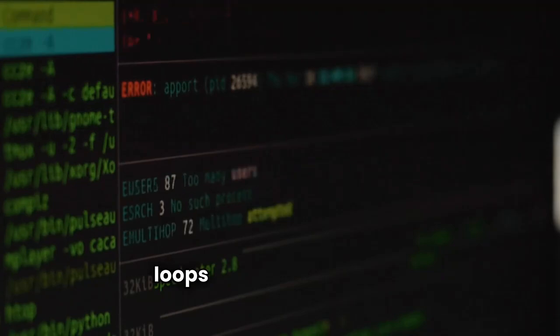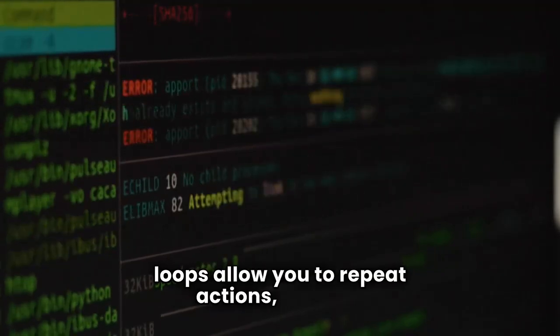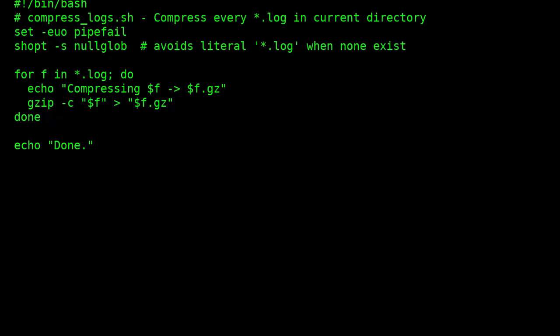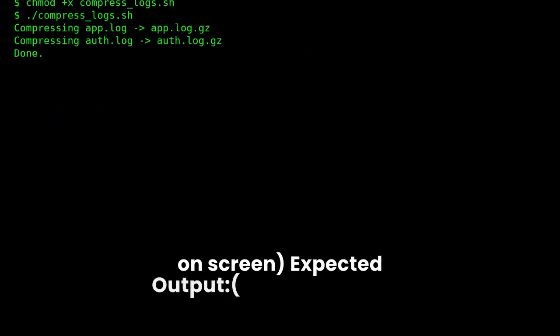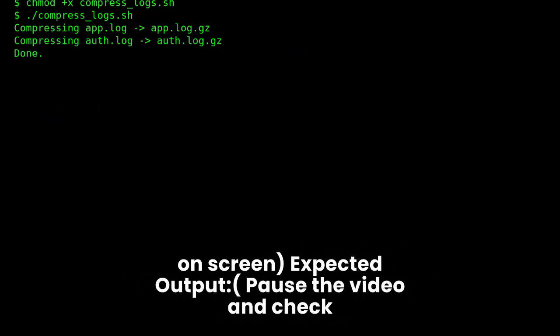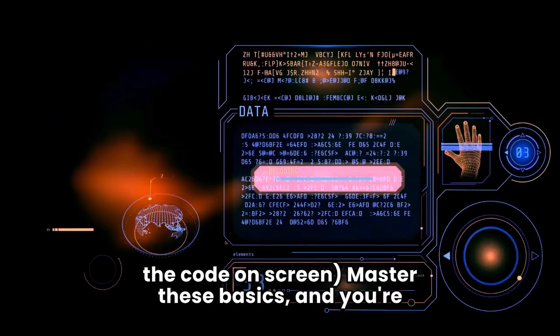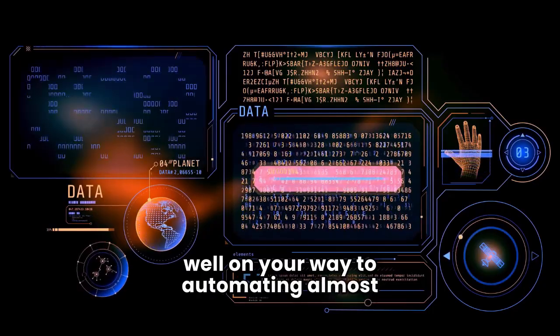And for loops allow you to repeat actions, which is incredibly powerful for processing multiple files or items. Input code. Pause the video and follow the code on screen. Expected output. Pause the video and check the code on screen. Master these basics, and you're well on your way to automating almost anything.